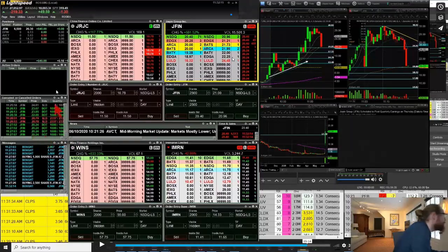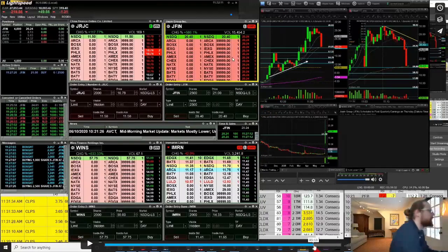This is not scrolled all the way down. I suspect I filled around $20.40, probably right there, because that's where the orders are going through. So my order is out there to buy while it's halted. It's on NASDAQ. And then immediately on resumption, my order fills instantly.